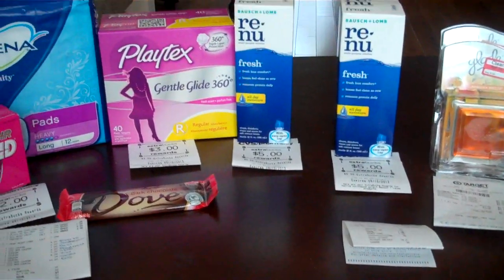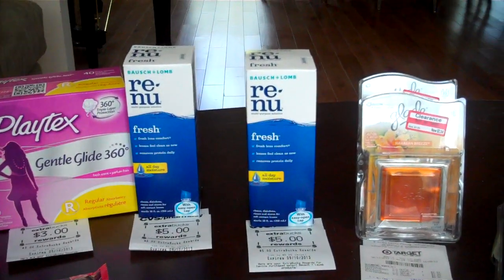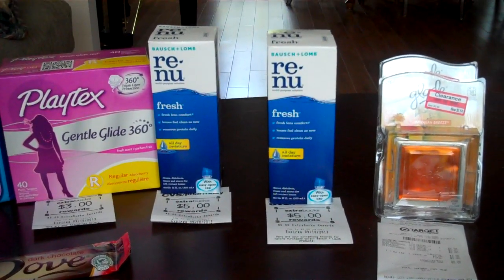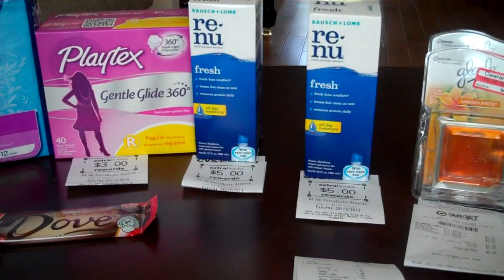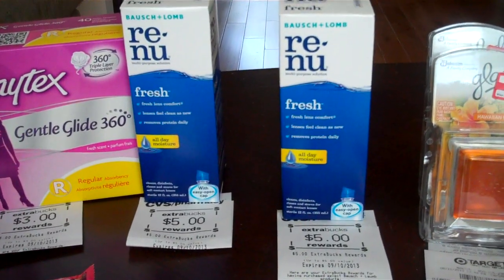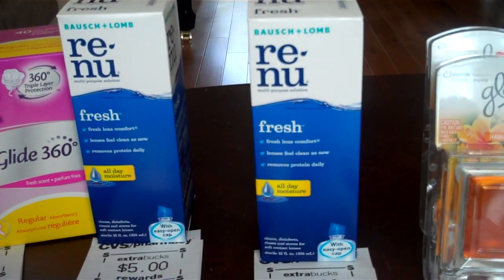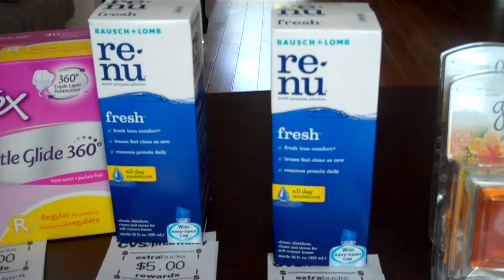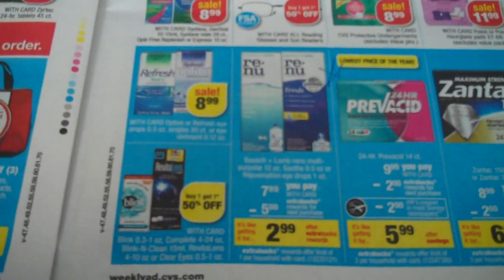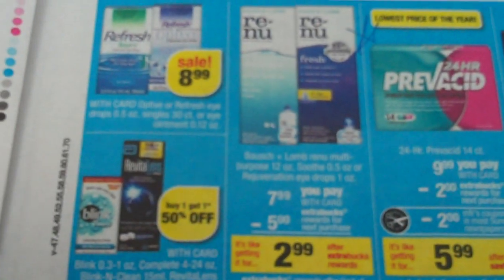So, first I will show you my husband's card. I don't use his card too often. If there's a deal that I think is pretty good, I will use it. I do wear contacts. I thought this was a good deal, so on his card, this is the only thing I did was the Renu. You either can get Renu or the Soothe eye drops, and I will show you right here. They're $7.99 and you get a $5 ECB back.